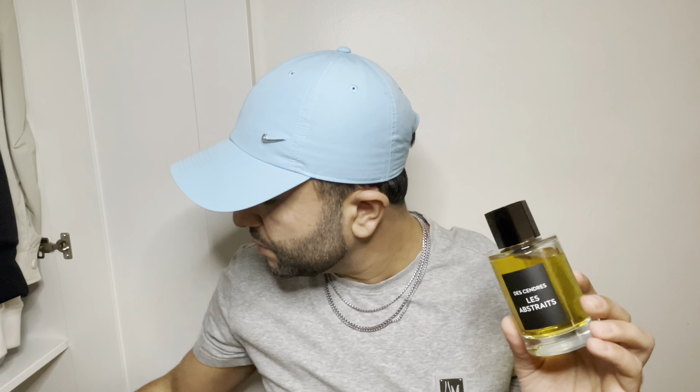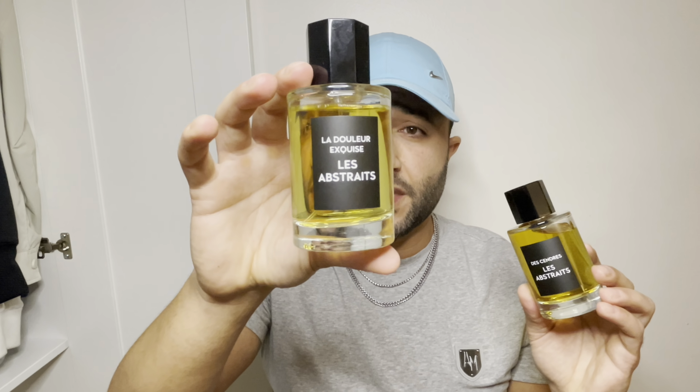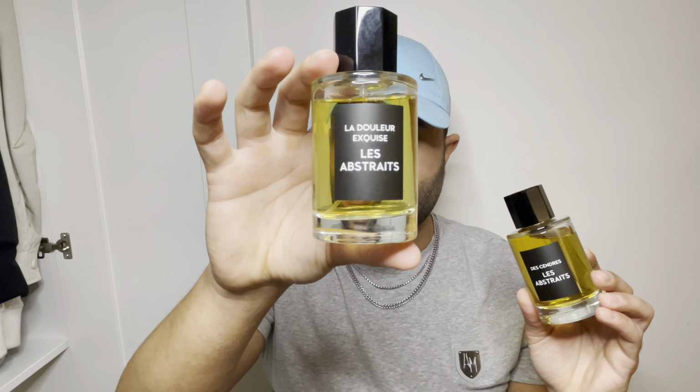The patchouli in here is clean, the same patchouli that's actually in La Douleur Exquise, that green woody patchouli, not the chocolatey one, so very clean. I'm also picking up on some green tuberose and indolic facets here as well, almost nutty, coconut-like.